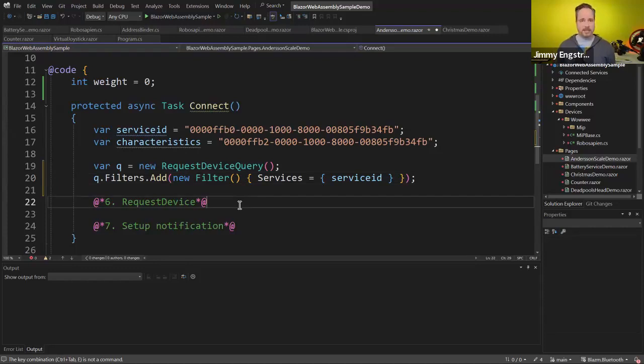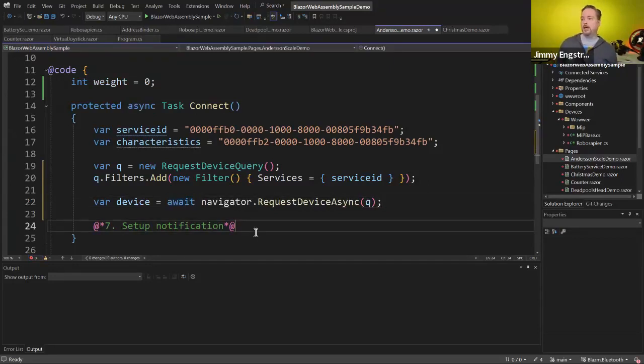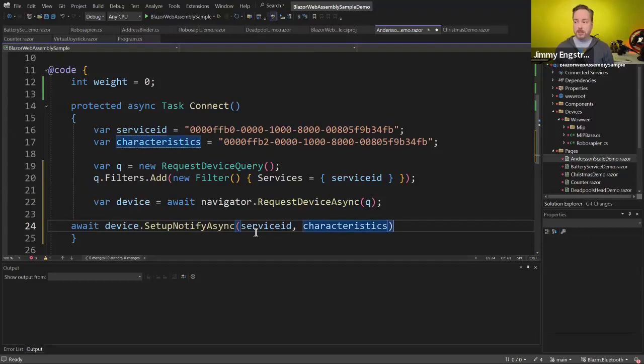Then it's time to request a device. So this is going to trigger the web browser to show me some devices. So let's do that. We're going to get a device. We ask the navigator to request a device, and we send in that filter. And since this is a scale, I can't really send values to it. I'm more interested in getting values from it. So we're going to set up a notification from that device, send in the service ID, the characteristic, and then set up the event and listen to that event.